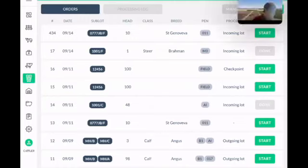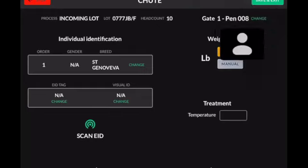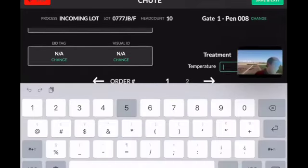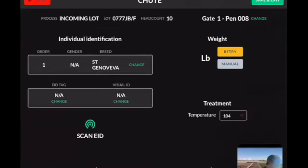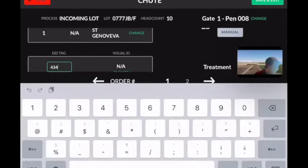So I'm here. I already have this order that I just created. And I'm going to tap into start. And all of a sudden, I have the operational screen. I can type in the temperature of this animal that is showing up now. I can scan the AEID, so it will automatically populate. If something doesn't work, I can type it in here.